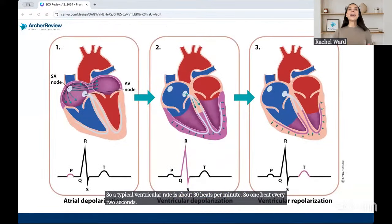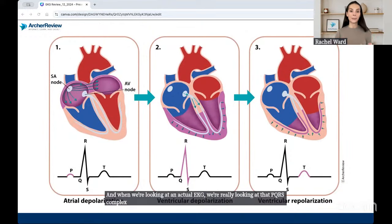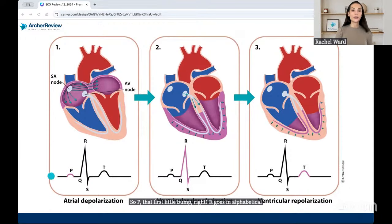And when we're looking at an actual EKG, we're really looking at that PQRS complex, right? Like that's really the meat and potatoes of what we're reading if we're trying to figure out, is this normal? So how does this translate to the conduction of the heart? So P, that first little bump, right? It goes in alphabetical order. It is atrial depolarization.